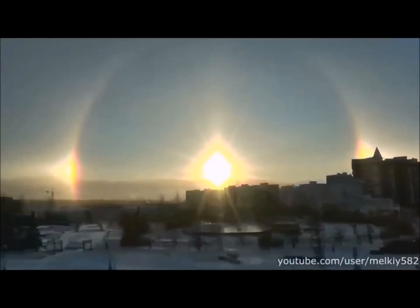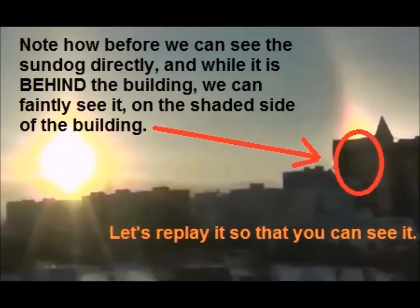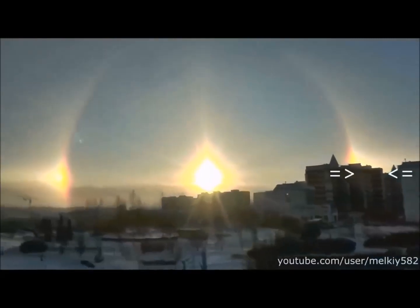We have direct line of sight to the sun, and the Sundog you will see to the right there, part of it is appearing in front of the building. In other words, the building appears to exist between the line of sight between Sundog and camera, where it should apparently block the view of the Sundog. But as we will see all throughout this Moscow video, that does not happen.